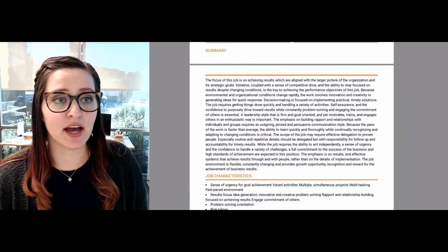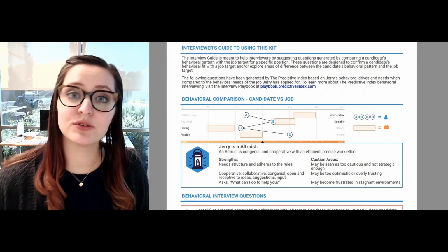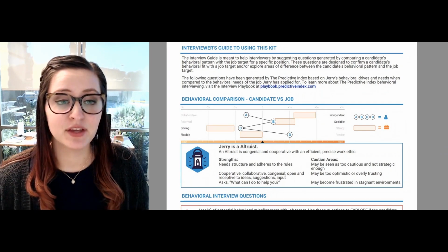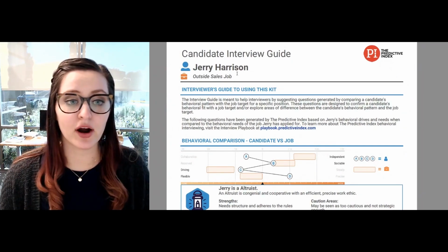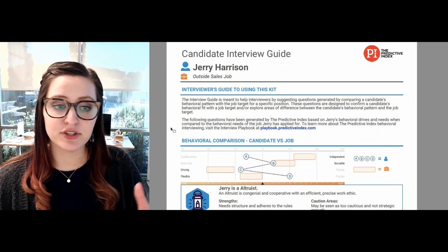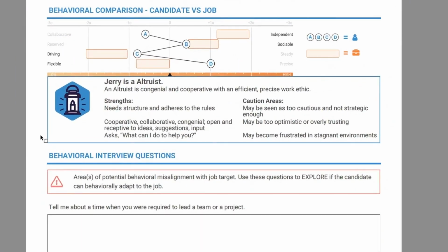And then the interview guide compares the person's PI behavioral profile to the job profile that's been set up. So for example, we are looking at Jerry Harrison, a candidate here for our outside sales job. There's a couple instructions for you here, but we'll scroll down to look at that comparison. So what we can see visually is that here are the ranges for the job. So again, we're looking for someone who's independent, someone who's sociable, someone who's driving, and someone who's a bit more flexible as opposed to really precise.